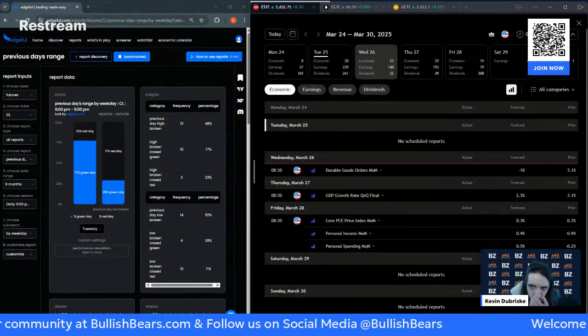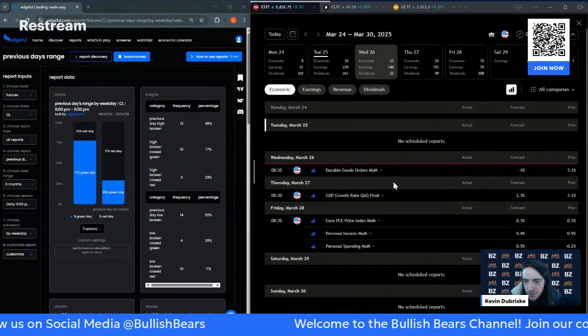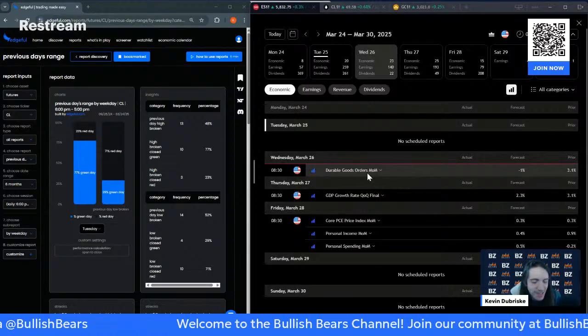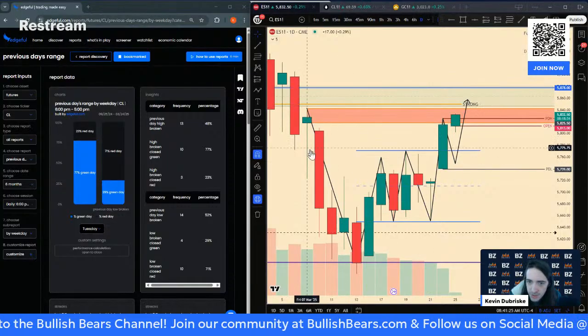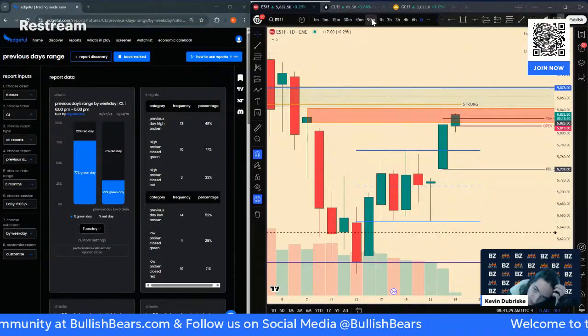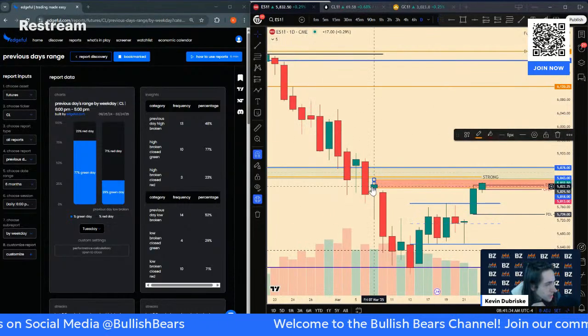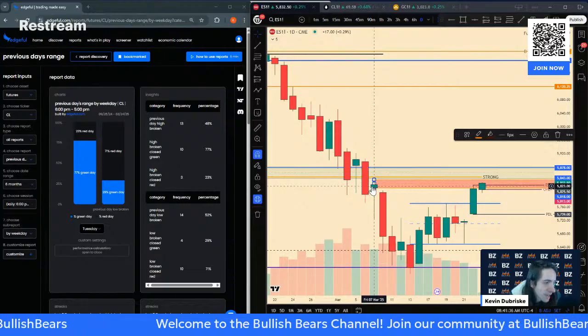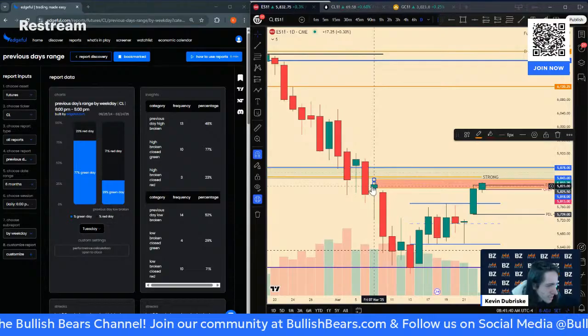Let's see if we have any news today. Today is Tuesday, so we don't have any big impactful news today. We only have durable goods tomorrow at 8:30 Eastern, so just keep an eye on that. Make sure you are aware of those events. Now, obviously, I do have this as a red zone, so usually those are supply zones. However, I wasn't really giving this the best supply zone strength.